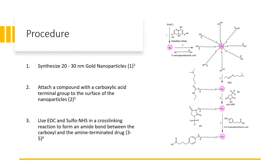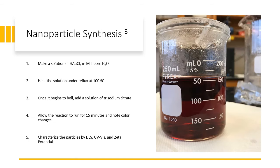For our third step, we use EDC and sulfo-NHS in a cross-linking reaction to form an amide bond between the carboxyl and the amine-terminated drug. EDC and sulfo-NHS are compounds that we will use in our solution when we are making the drug and the particle, which allow the bonds to form in an easier manner.